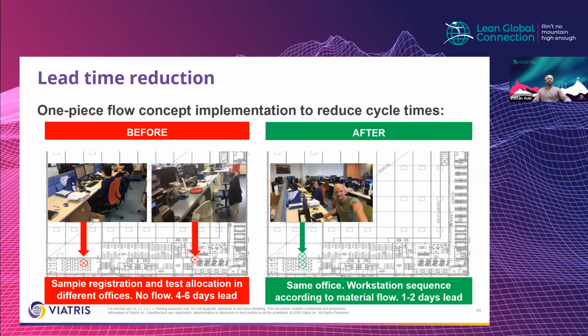Thank you, Olivier. So on this slide, I would like to present the development of the sample reception and test allocation process. These are sequential steps in the value stream process. Despite belonging to the same group, significant waiting losses occurred and stocks accumulated between the process steps, which was a big waste. Processes were carried out in different offices, and communication was done through emails and various Excel sheets, causing a disruption in information flow. The process lead time ranged from 4 to 6 days.